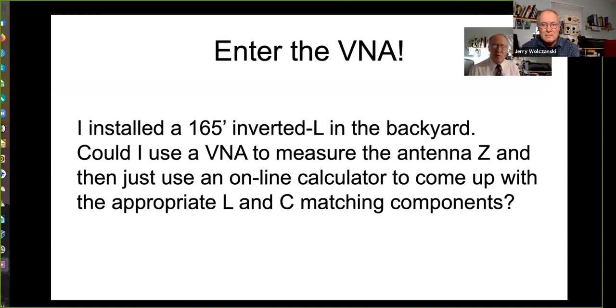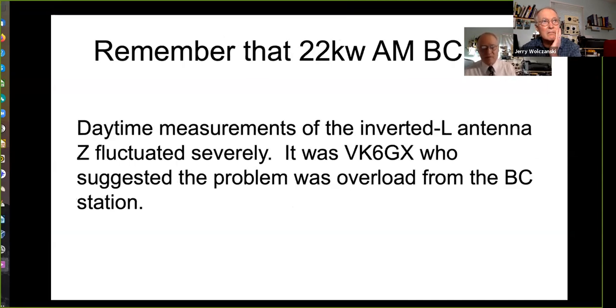So the question I had was, could I use the vector network analyzer to measure the antenna impedance and then just use an online calculator to come up with the appropriate L and C matching components? And I thought, because the online calculators are just wonderful. I mean, I can't even imagine going with a calculator and hacking my way through some of the old calculations.